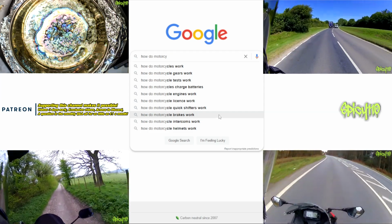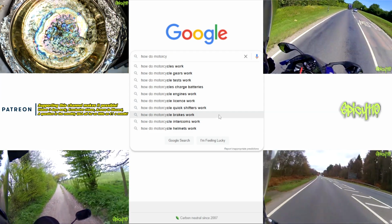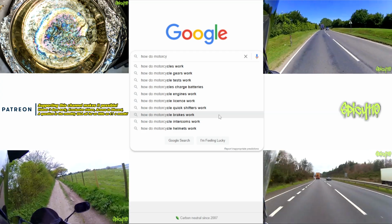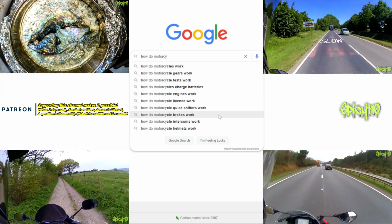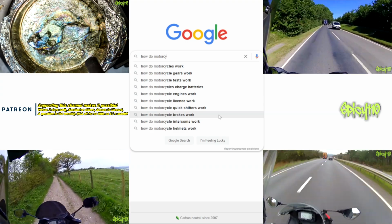How do motorcycle brakes work? Using hydraulic action with pots. I actually have a couple of videos on how to rebuild brakes, and I also have one talking about why you need to bleed brakes. I think I've actually got one called How do Motorcycle Brakes Work.